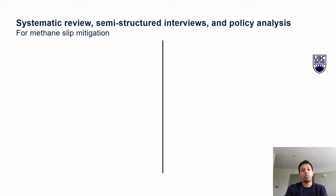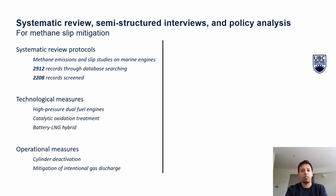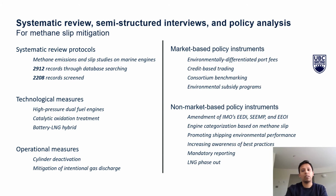We followed systematic review protocols and screened approximately 2,200 records. Based on the review, we categorized methane slip mitigation measures into technological and operational categories, such as high-pressure dual-fuel engines, battery LNG hybrid, and cylinder deactivation. The policy instruments, on the other hand, were categorized into market and non-market based categories, such as environmentally differentiated port dues, subsidy programs, engine categorization based on methane slip, and mandatory emission reporting. Although we are still conducting interviews, in this presentation I will highlight some of the key takeaways from our preliminary results.